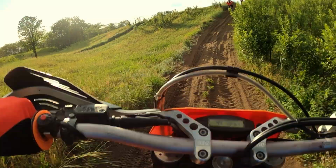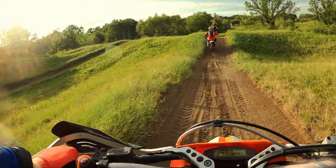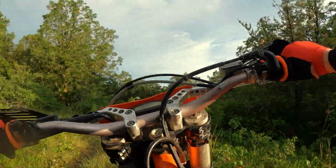A lot of these trails are sandy, which is pretty fun at times. During the dead heat of summer, when there has been zero rain, it is just a dust bowl. It is really hard to ride.